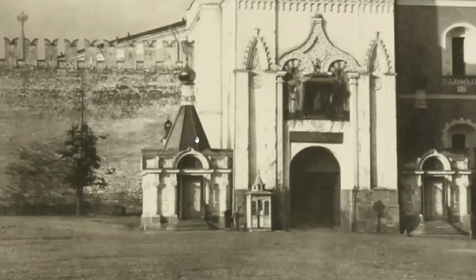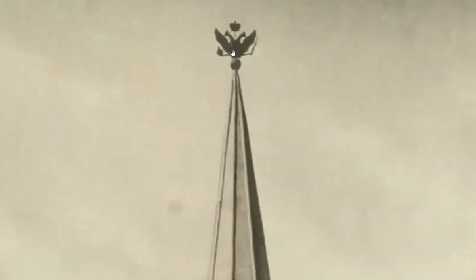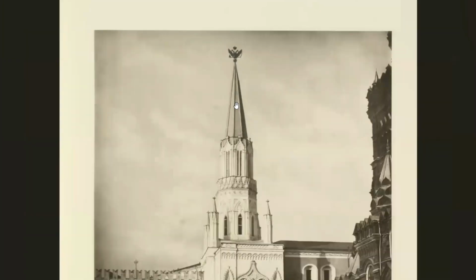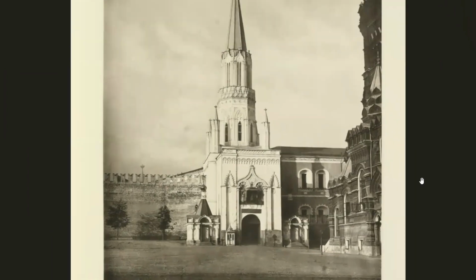That looks like it should be on the top of a cathedral somewhere. And here we have an amazing cathedral and the double-headed eagle sitting atop a ball, which may or may not be filled with mercury. And of course, we theorize, or I theorize, that these were free energy devices and also frequency devices. So they were drawing down the naturally occurring energy that's all around us, ethereal or etheric energy.